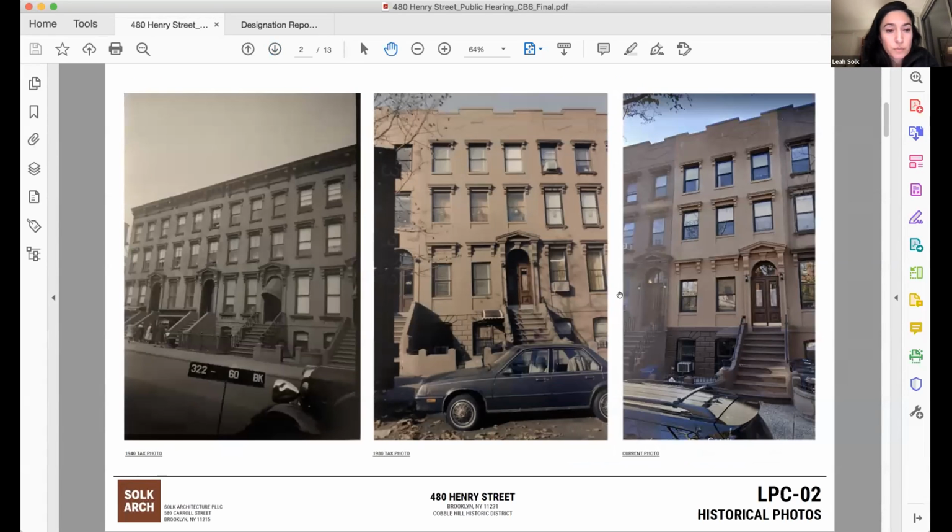Just to show you some historical context, this is the 1940s tax photo. Had a very handsome cornice at one point and a lot of nice stucco detailing. In the 80s, we think in 1950, per the date of the building, this new parapet was added that spans across a few buildings. And then between 1980 and today, the front stucco has had some issues and patchwork repairs, and the coloration's not great. So a lot of our work will be to correct that and make it more beautiful.